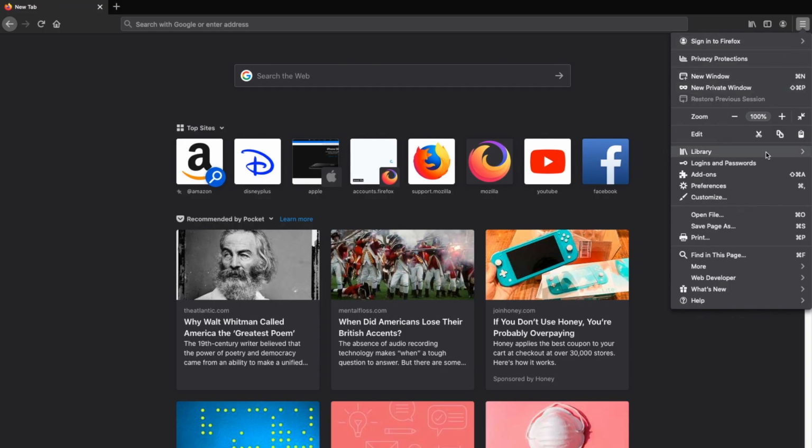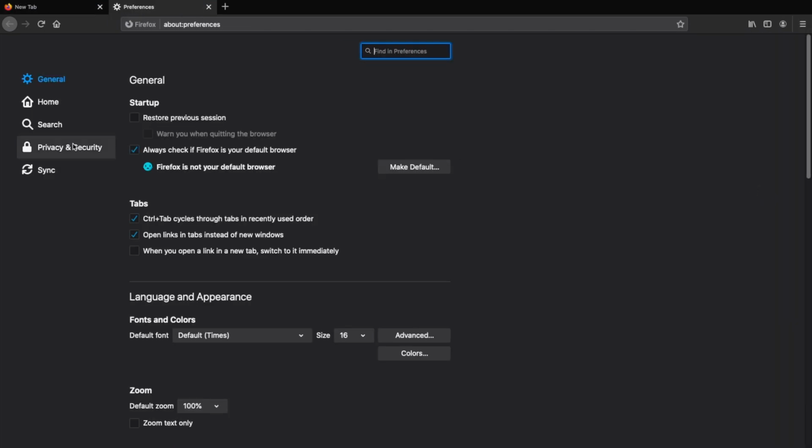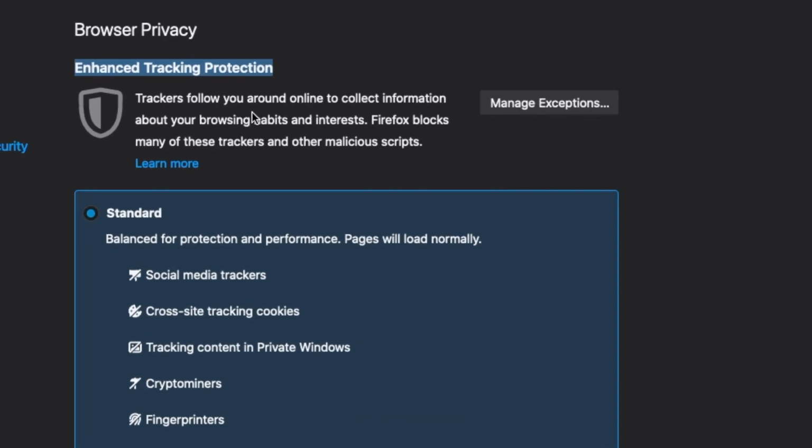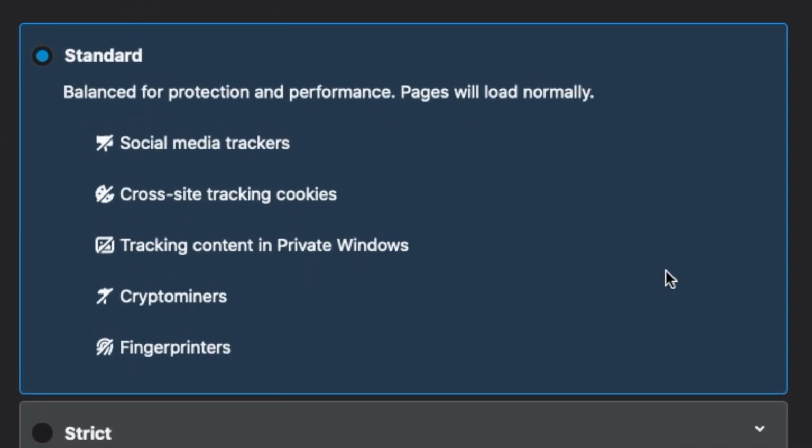In Firefox, when you go to Settings and click Privacy and Security on the left sidebar, the first setting you will see is Enhanced Tracking Protection. Firefox gives you 3 different levels of protection from online trackers and other malicious scripts. The standard preset stops social media trackers, cross-site tracking cookies, crypto miners, fingerprints, and tracking content only when you're in a private window.